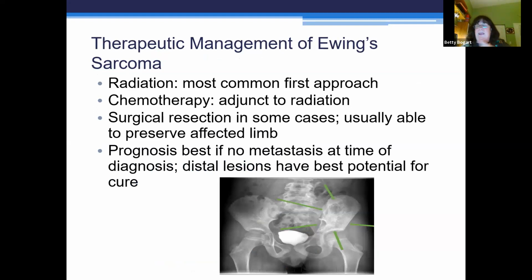And can it be removed safely? I mean, it's a scapula. Can we remove a scapula? What would we put back in there? So, or is it a piece of it?